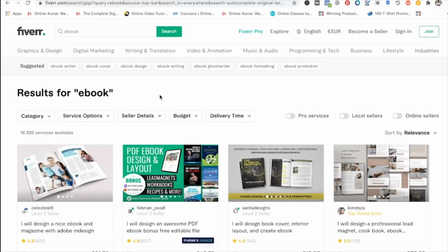So the competition on Fiverr for certain services is quite high. For example, here, if you type in ebook, you'll see that there are like 16,350 services available, which means that you compete against 16,350 other people who are trying to sell the same gig on Fiverr. So if you just call your gig title, "I will design an ebook," or "I will design an ebook cover," then you have a really short keyword that many people are using, and you will have a lot of competition. But the longer your keyword is, the easier it is to rank this keyword in the search engine, and the less competition you will have. For example, if we use that keyword ebook, a good long tail keyword would be, for example, "I will design a professional high quality ebook."